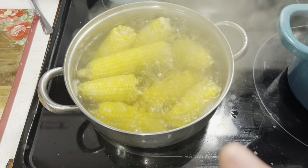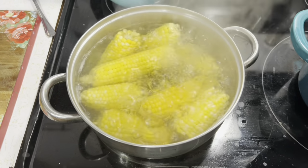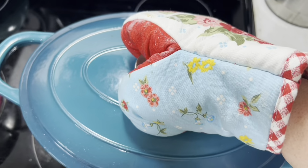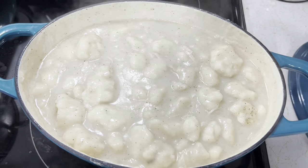This came from the garden last year. Dug it out of the deep freezer. We're good to go on the corns. I mean, I don't think making chicken dumplings is lazy, but after making this, I got lazy. And this is the chicken dumplings.